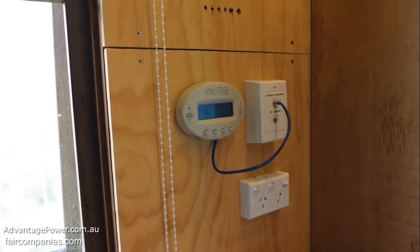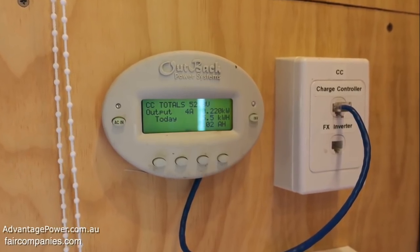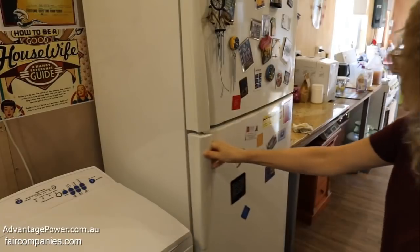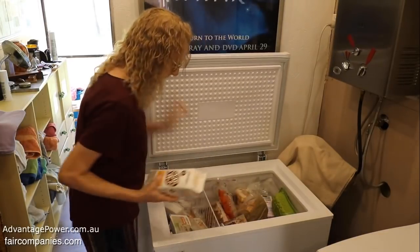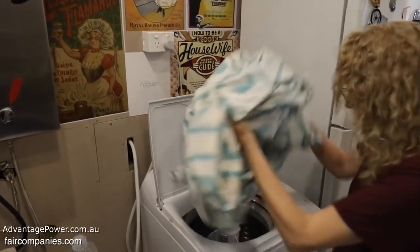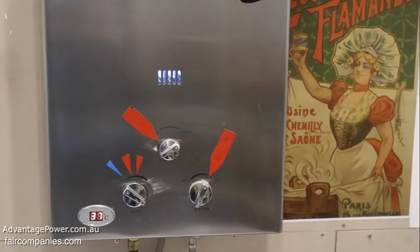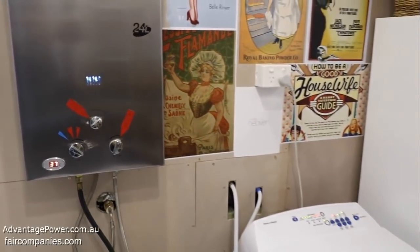We monitor the batteries and the solar panels using this little unit on the wall called a MATE. It's just a simple display unit and it shows what state the batteries and the solar panels are in. We run a regular fridge freezer and we also have a small chest freezer which reduces our reliance on going shopping regularly. I chose not to buy expensive off-grid appliances such as 12-volt fridges and freezers. We bought our regular white goods from the house and have enough electricity to run them. The washing machine receives hot and cold water. The hot comes from the instant gas hot water system.